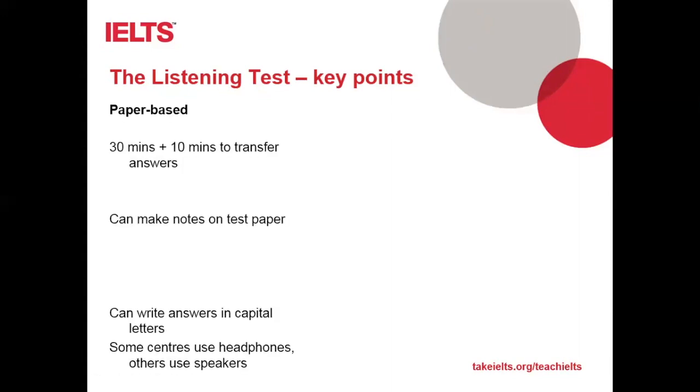Well, for the paper-based, the listening test is 30 minutes and there's 10 minutes transfer time at the end, where they transfer the answers from the question booklet onto the answer sheet. Test takers can make notes on the question paper, the test paper. Test takers can also write in capital letters to avoid any punctuation errors. And some centers use headphones, but other centers use speakers.